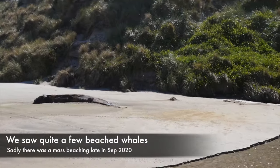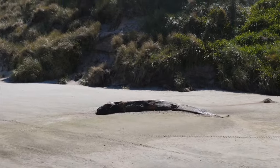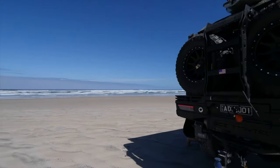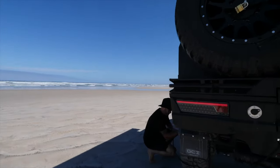Whales here. There's a couple back there as well. Look, there's another one. There's another two whales. Time to let the air out of the tyres.